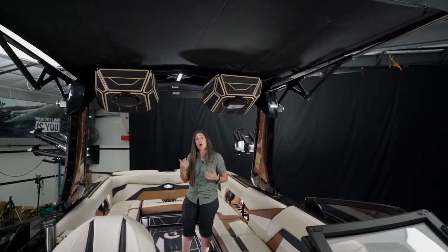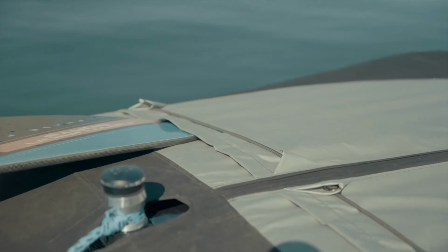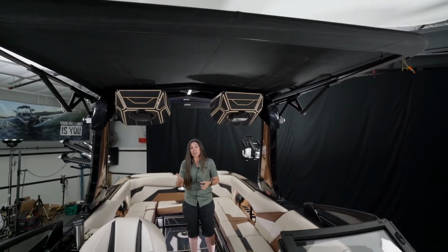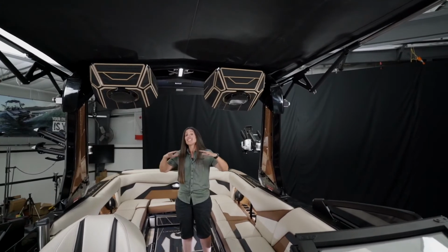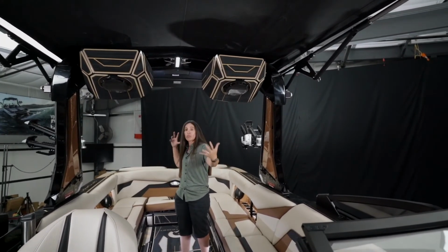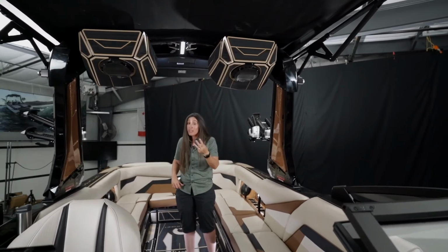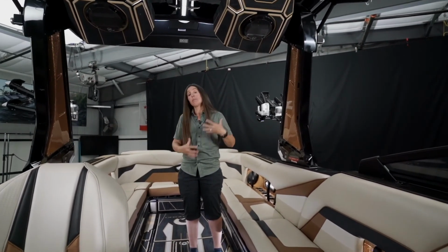That Bimini also has board pockets on the top, so you can store another couple surfboards on top of this Bimini. You also have the option of a Roswell Bimini that also has board pockets in it. Also, you've got a double XL Roswell Bimini that also covers a big area of the lounge. But the best part about all three of these Bimini options is you can store them and put them up in a matter of seconds.